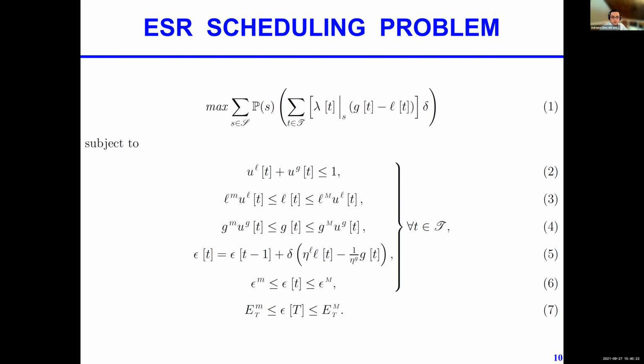And the U variables here say whether the storage is in the charging mode. So UL is charging. When UL is 1, the storage is charging. When UG is 1, the storage is discharging. And if both are 0, the storage is idle, and it's simply keeping energy to use for a later time when you can profit more. And we have limits on how much you can charge and how much you can discharge on constraints 3 and 4.